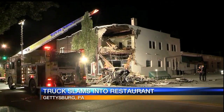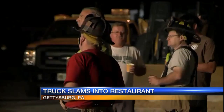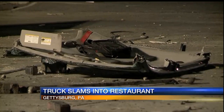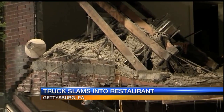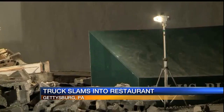Crews are busy today installing a temporary retaining wall after a truck slammed into a restaurant in Pennsylvania. The temporary wall is to keep the structure from crumbling. Police say the driver of the Nissan Titan that hit the building was trapped for more than an hour. Emergency crews freed him and he was flown to a local hospital. No word yet on his condition. The cause of the crash is still under investigation.